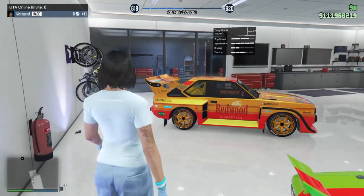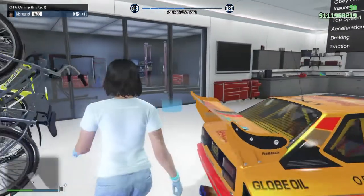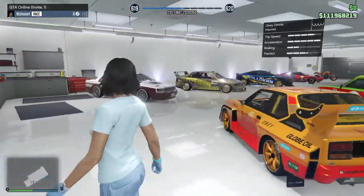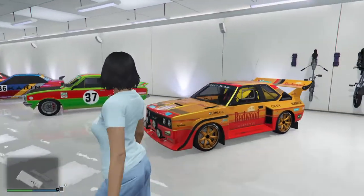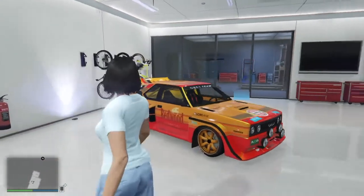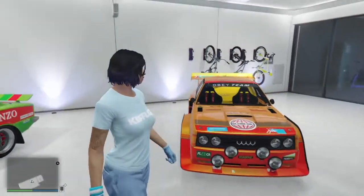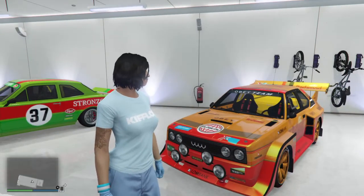Followed by the Omnis. I was a little disappointed by the handling of this one. Still very fun, good engine sound, good look. I like the look of this one. Definitely Rockstar has got to do something with their headlights. That's the only part of the car that doesn't look good.